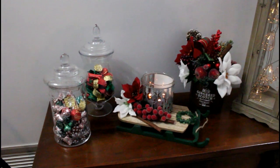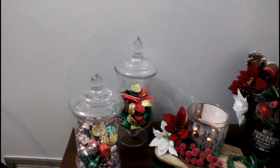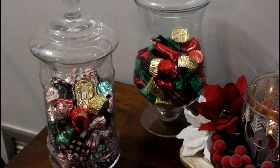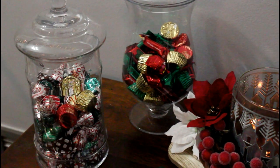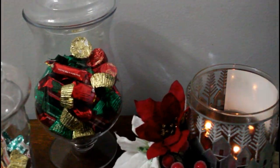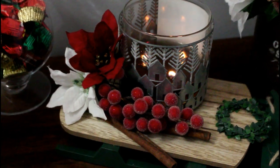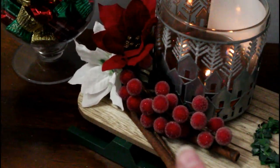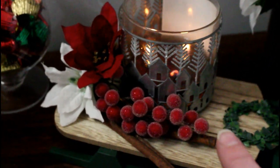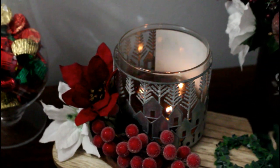But this is our entryway table, and we mix this up every single year. I love having apothecary jars with treats in them, but these are really fun. I got these apothecary jars at Home Goods. If you have one of those near you and you haven't been, don't go because you will be in so much trouble. They're so much fun and they're really affordable. This little sleigh, or sled, we got at the dollar spot. And then again, just like with my garlands, I'll cut up some of those poinsettias and berries and cinnamon sticks, just to add some texture and some interest to what I have sitting around the house.